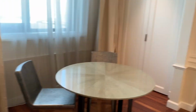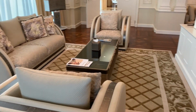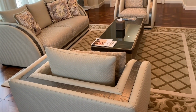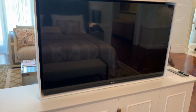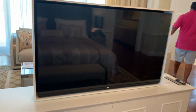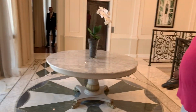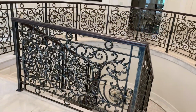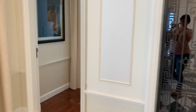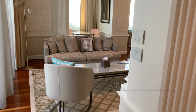This is the second suite, but it's in one. This is the city room. Look at the detail. That's the second suite. Little foyer. Here's the second suite.